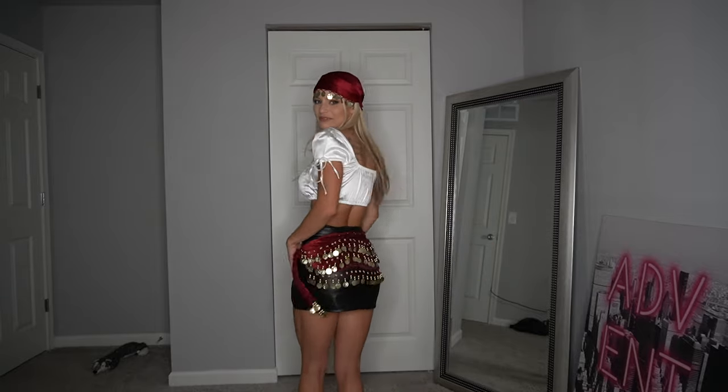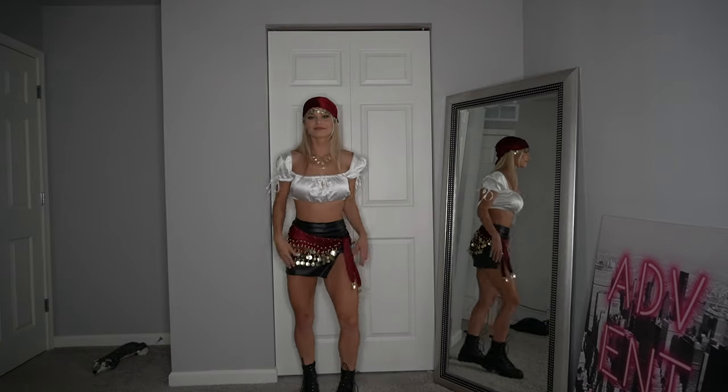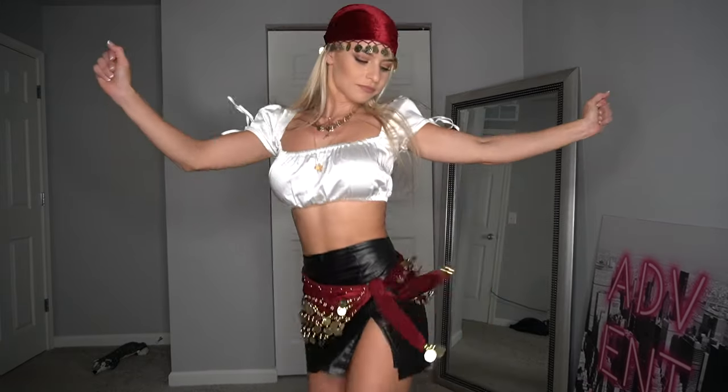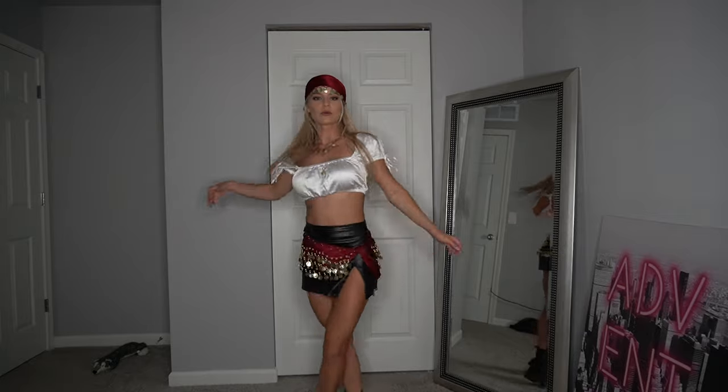And people look at me weird. I think it's hot. I think it's super hot. Love this, guys. And I just so happened to have this necklace already from Forever 21.